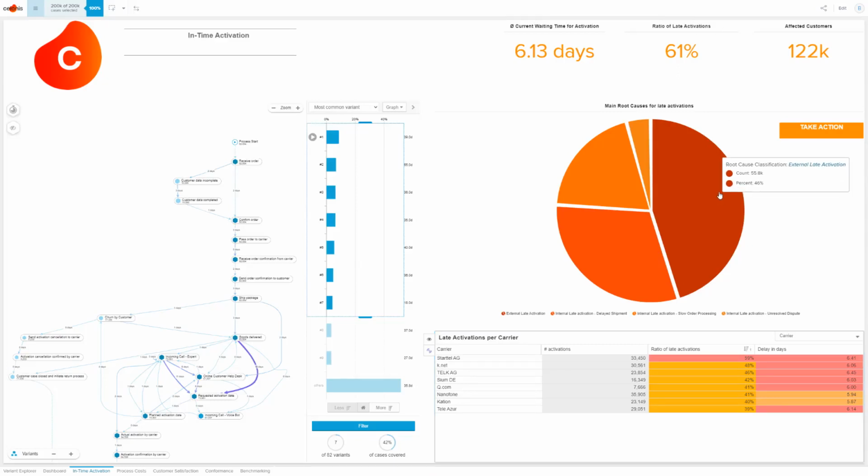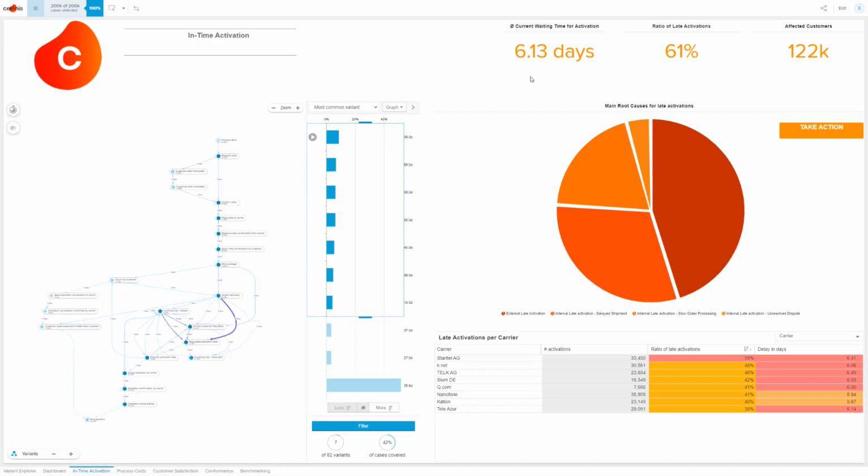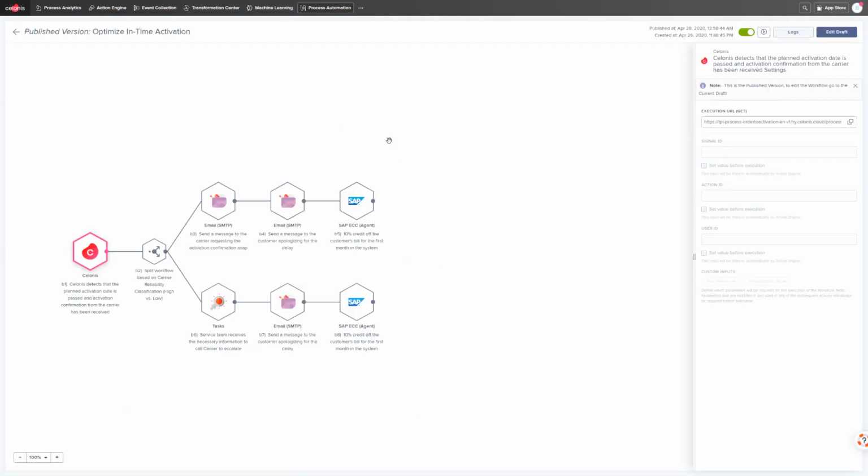Celonis can show us lots of friction points, but here we see the ones that had the biggest impact on our outcomes. And now we know the causes of friction, we can act on them. Using these insights, Celonis provides an intelligent trigger that monitors all open orders for late activation, recommends next best actions, and directly automates to enhance our process.